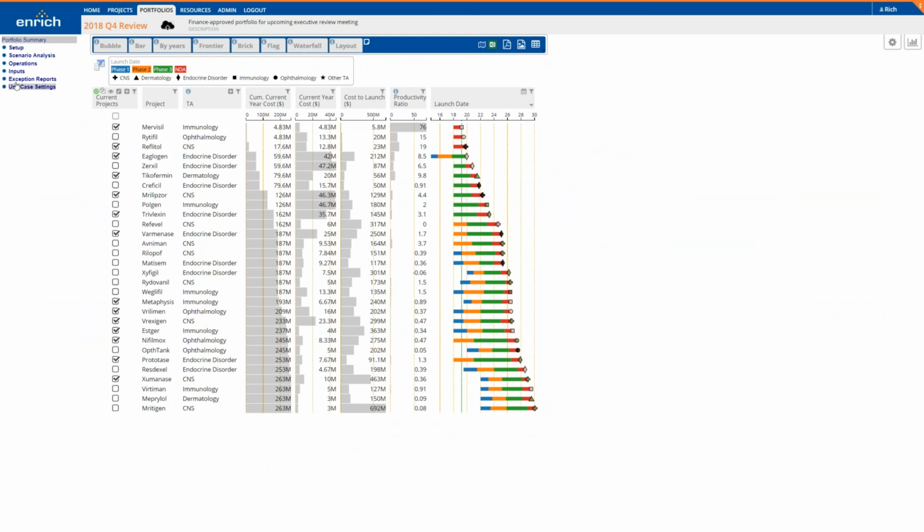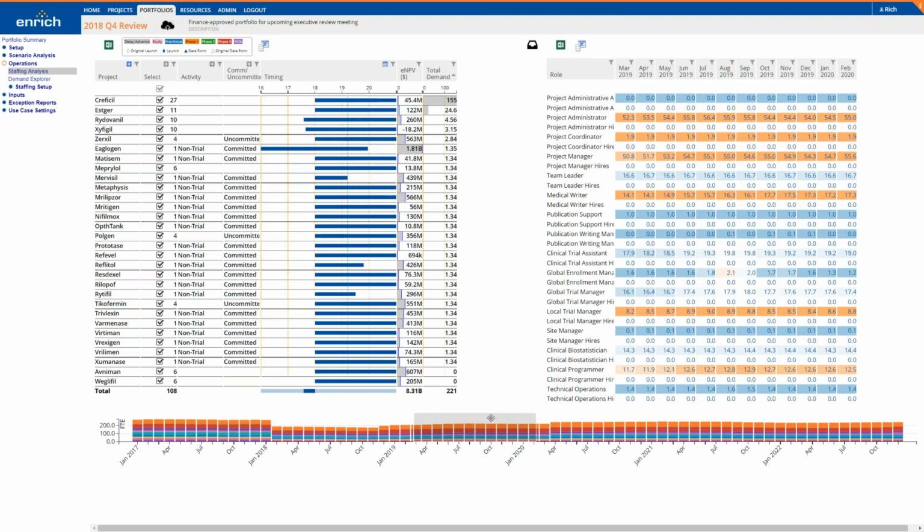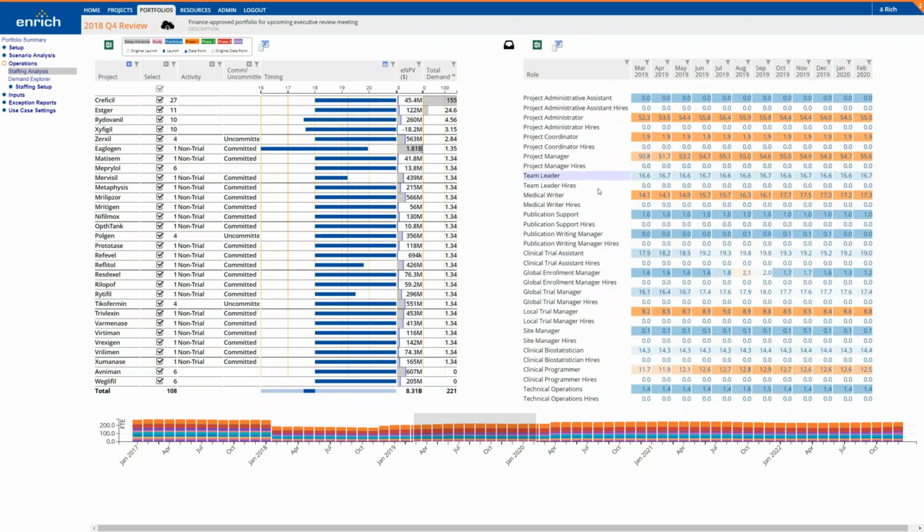So let's take a look at what that might look like within the Enrich Analytics platform here. What we're bringing up here is a staff analysis, and we'll look at this for the current month and 12 months beyond that. On the right side of the screen, we have a heat map that shows us for a given set of roles, where do we have shortfalls in orange, where do we have surpluses in blue. And we see, for example, a shortfall in the medical writer role.